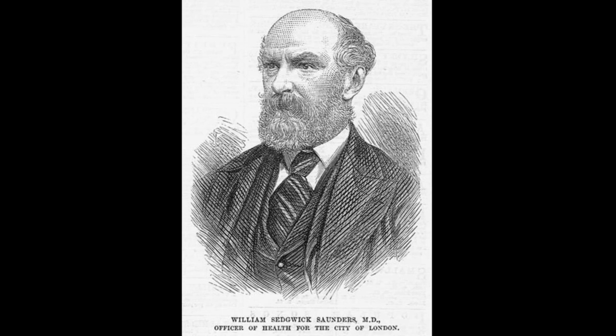And his friend and colleague, I wanted to show them together, William Sedgwick Saunders, medical doctor, officer of health for the City of London, and he was indeed London's first officer of health, and as well as improving the health conditions of London in many ways, he also played a large role in the Jack the Ripper investigations. So that's the two faces of the two friends and colleagues who are buried opposite each other. And on with our tour we go.